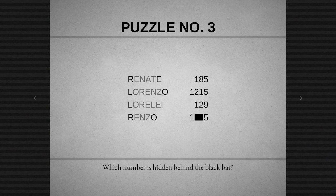The R would correspond to the 1 and 8. The E is 5. L corresponds to 12. The O corresponds to 15. We know that L is 12 because the I can only be 9. It can't be something else.